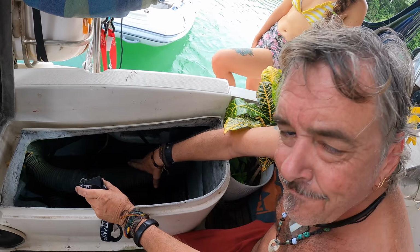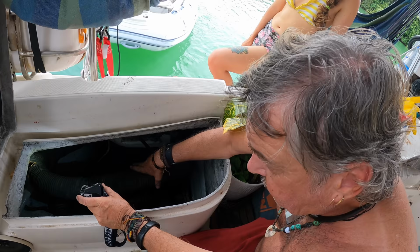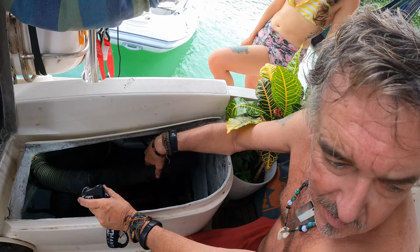What can you do? You keep as many spares as you can think of for as many years as you can think of, but sooner or later something happens, you don't have it. So that's where we do a sailor fix at sea, and we patch the crap out of it with duct tape. Okay. Duct tape. Let's find the duct tape.